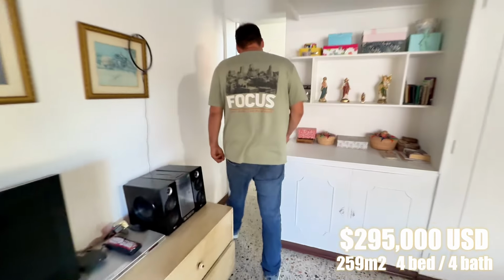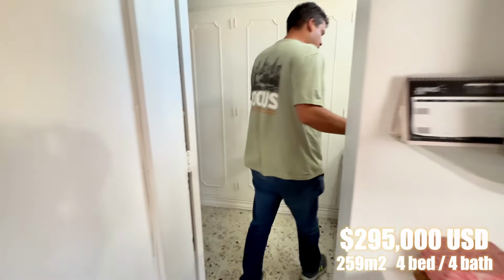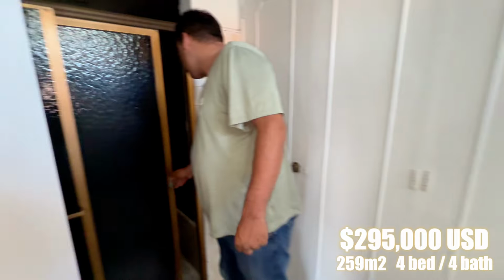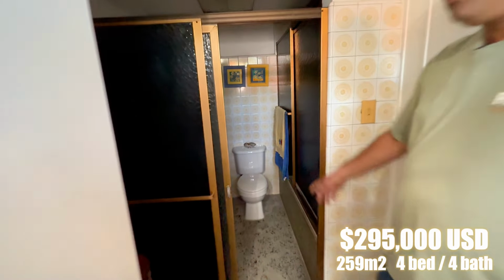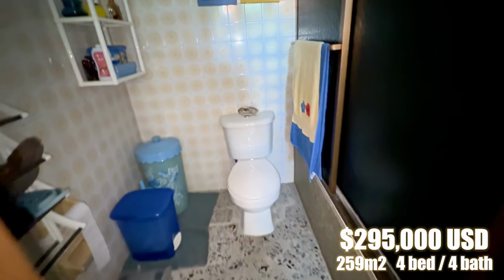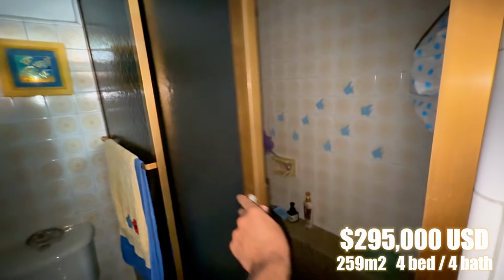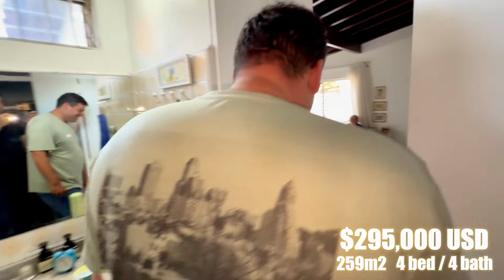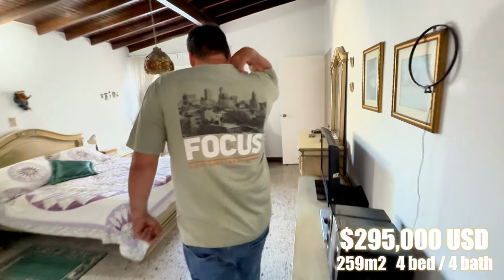For this one, you've got the vanities here and then the shower on this side. The toilet's in the shower. I'm just kidding, there's two doors. And then the shower right next to the toilet. You've got your shower bucket. Okay, cool. Yeah, this place is pretty large.